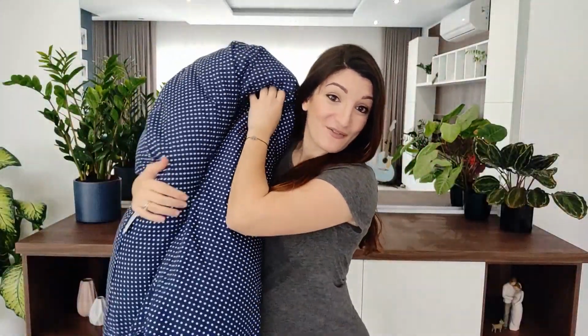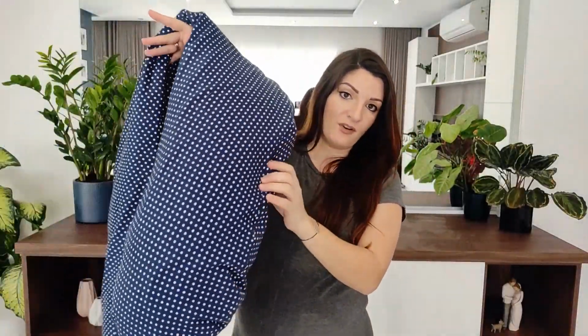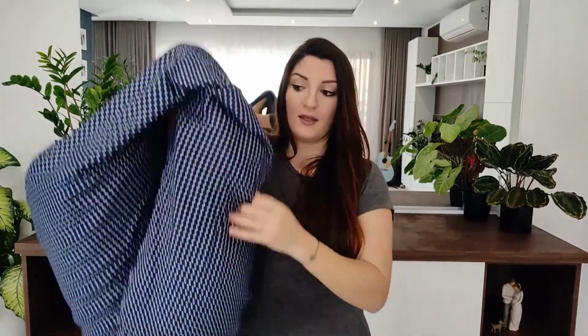This is my best friend. This is the one that I got. There are loads of different ones. The one that I have, it's not like a regular pillow. It's got beads on the inside. So I like it because, first of all, it's very big. And secondly, you sort of choose where you want it to be full, and where you want it to be a bit lighter. So it's very, very versatile as a pillow.